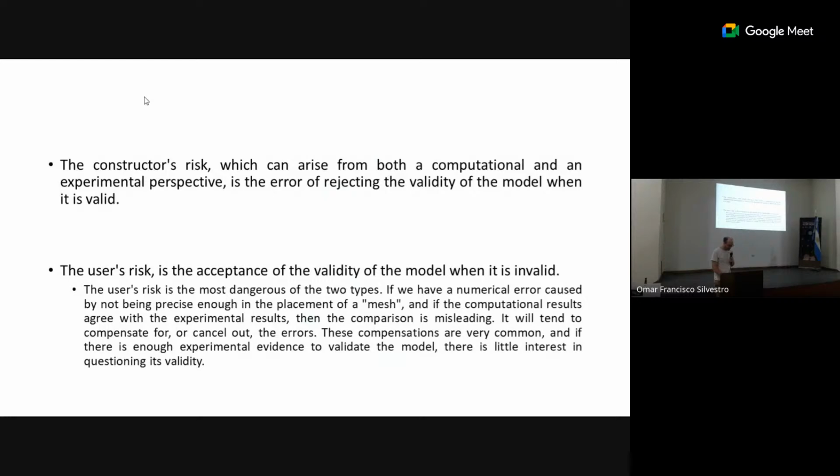Este es bastante problemático porque uno tiende a compensar el sistema, con lo cual si hay suficiente evidencia experimental, por ejemplo, para validar el modelo, se tiende a omitir la validez. Entonces suele tratar de saltarlo.